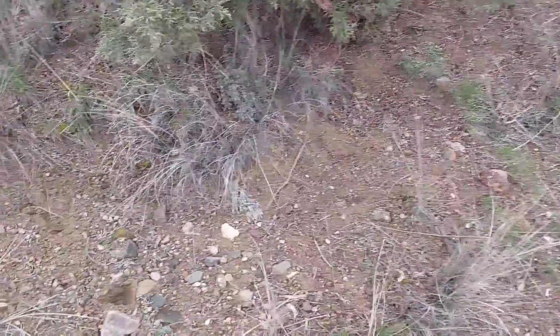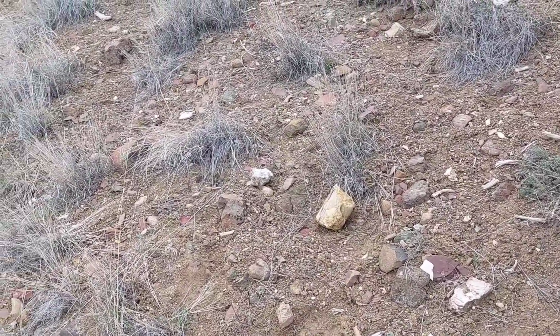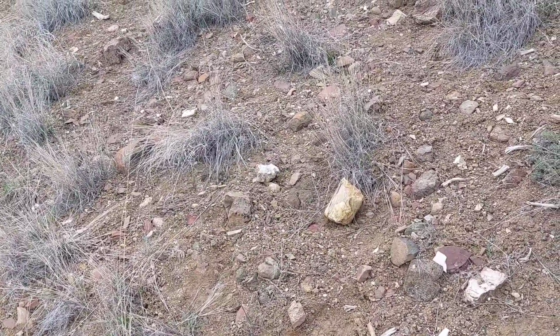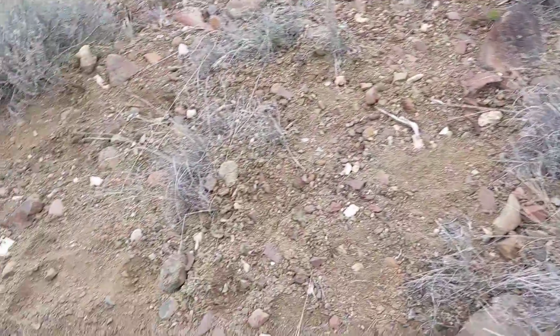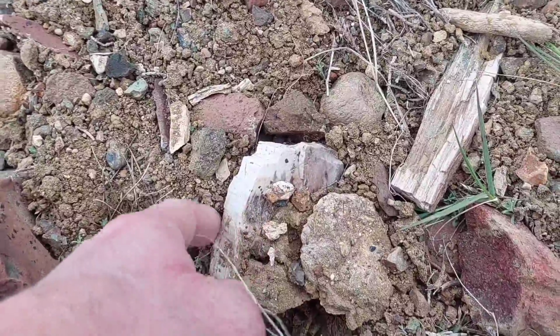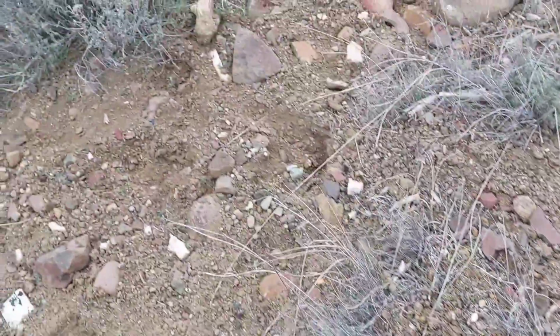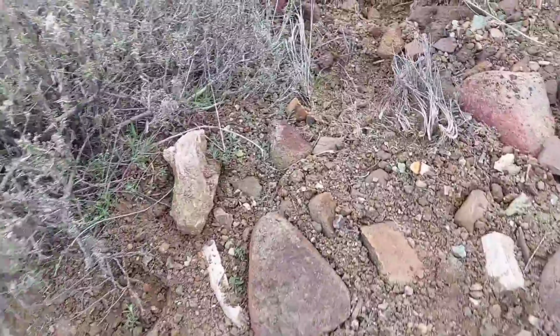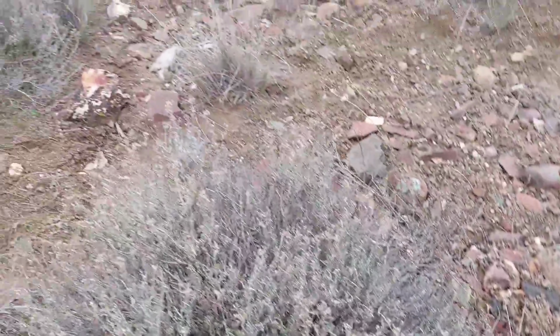Alright, here's one of the last places we were the other day. I saw that round from a distance and beelined it to it, and then I realized it was one I found last time I was here. But it made me slow down and look around, and there's petrified wood all over the place right here. Pieces of it mixed in. There's this little wash over here. Yep, I found that one the other day too. But I didn't spend a lot of time right here.